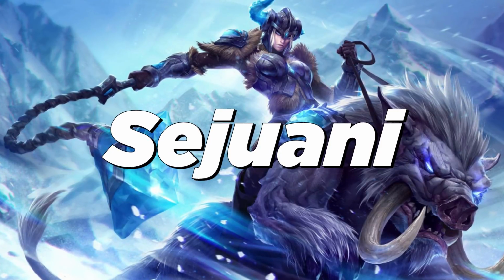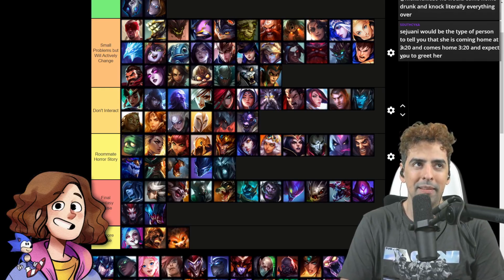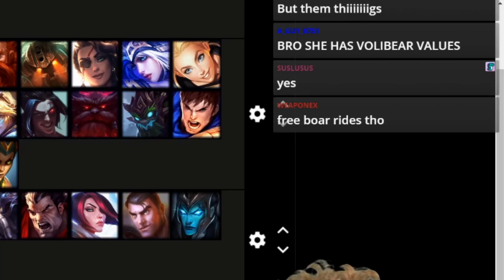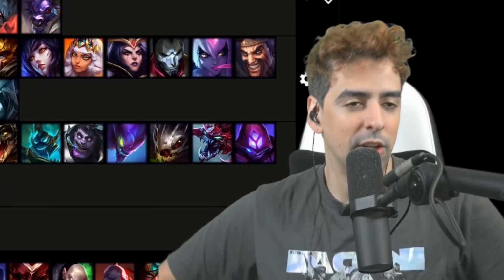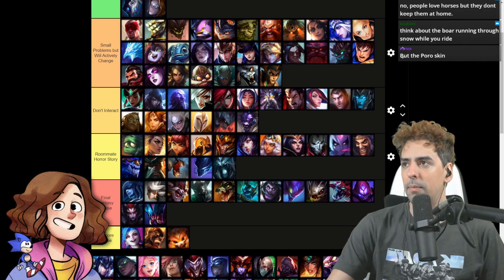Sejuani brings the boar. And normally I say when they bring a pet, it's a 1.5 times multiplier, but that's an ugly fucking boar. Oh, man. He's so ugly. Free boar rides. That is true. You could go behind her like a motorcycle and hold onto her waist. I'll put her in small problems then.